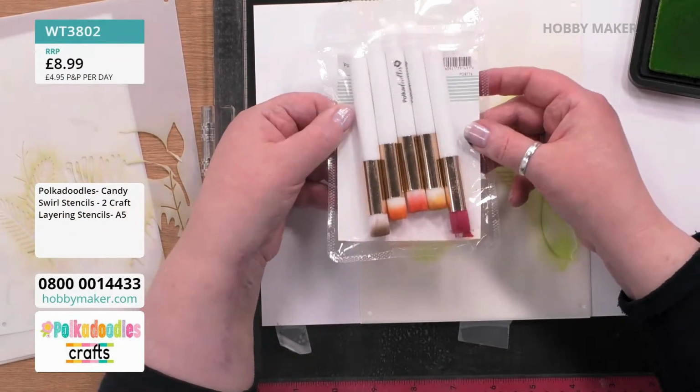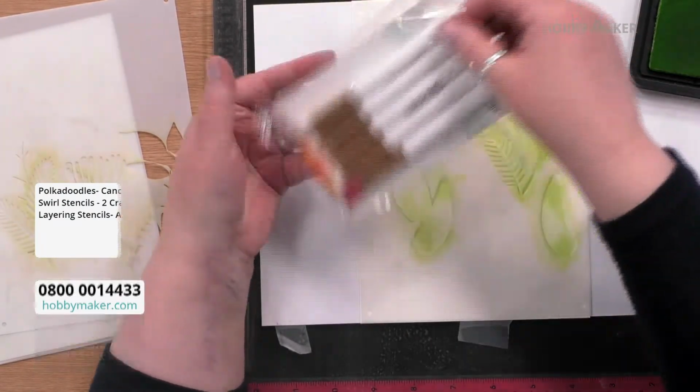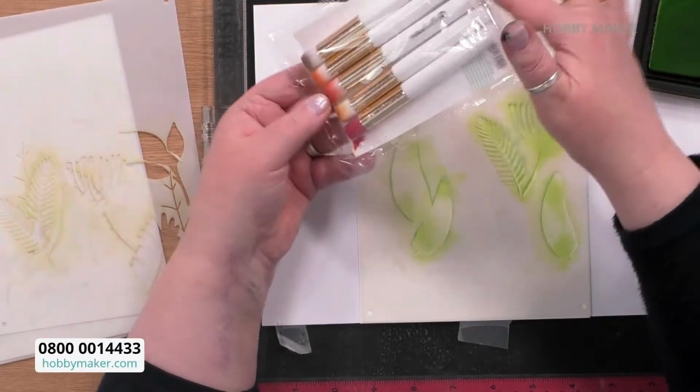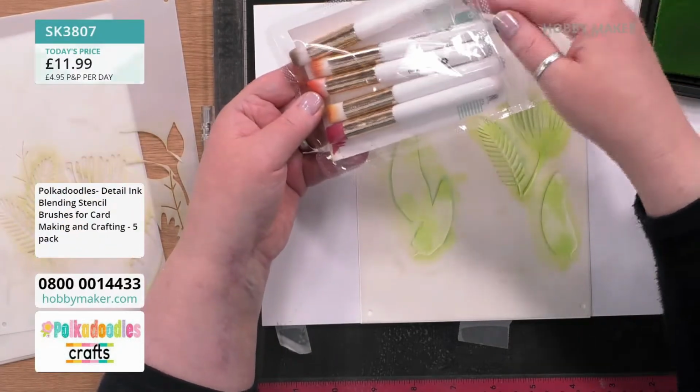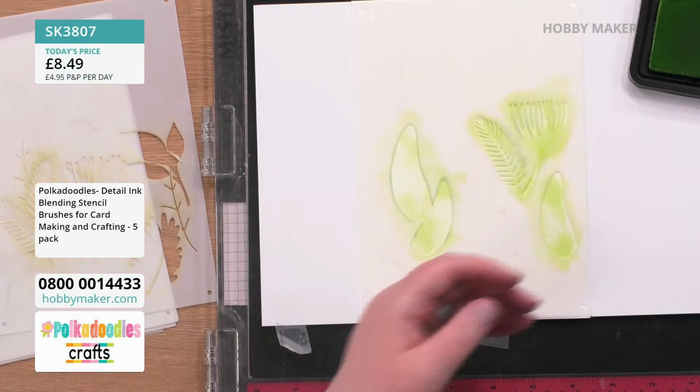Now, this is how I actually use my stencils. I store them in this little bag, and these are all my reds and browns, and then I've got all my blues in the other. I'm putting them in that way so that I don't pick them up on the end, so it helps me keep a bit cleaner. Definitely. I need that, as you can see.